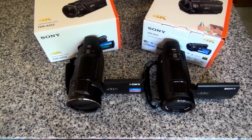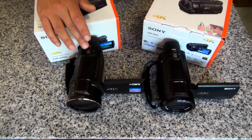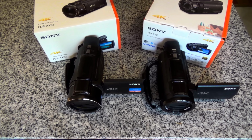The AX33 and the AX53 both have the Zeiss Vario Sonar T lens. However, the lens in the 53 is larger. They have a 35mm equivalent focal length. There is a 298mm for video, 536mm for video on the 53. The 33 has 268mm stills, whereas the 53 has up to 656mm stills. The filter size on the 33 is 52mm, where it is 55mm on the AX53.